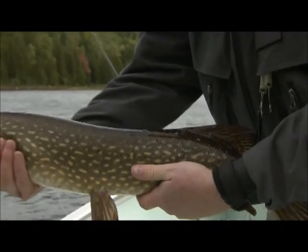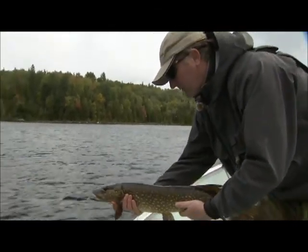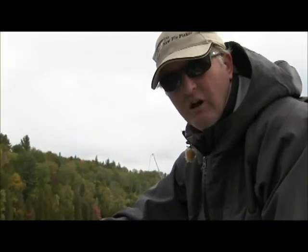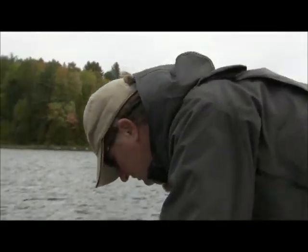Look how thick and healthy that pike is. That's a nice fish. Okay, I'm just gonna let him go. He's ready to go in for a little shot. There he goes. You give them that little shot, and they get the oxygen across their gills, and they go, then they're good. That was a nice fish. Let's wash my hands.